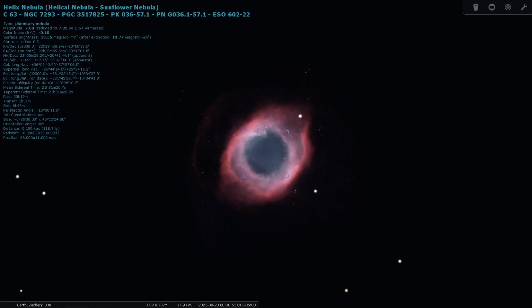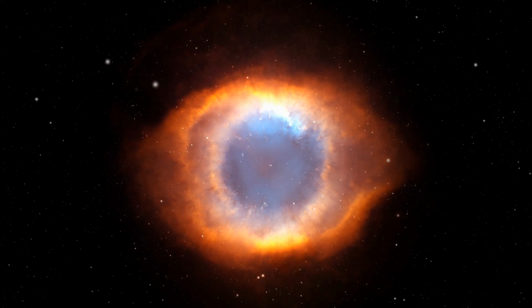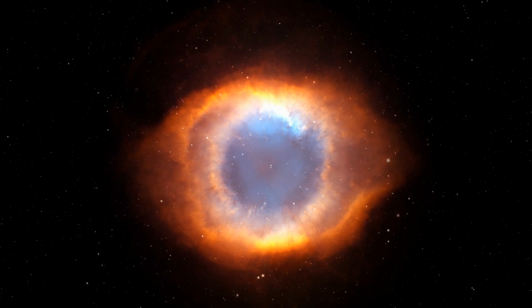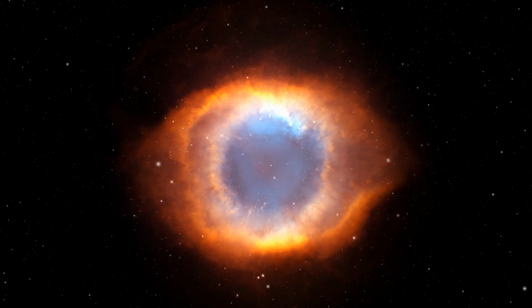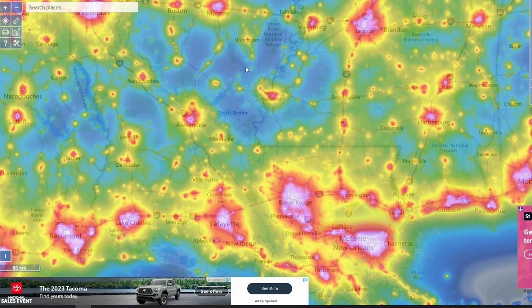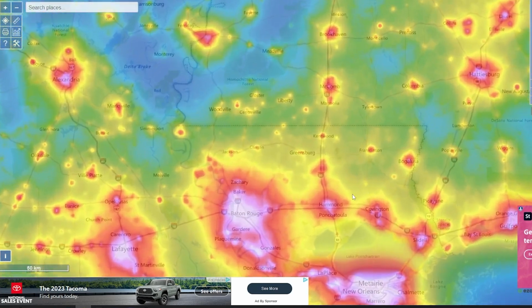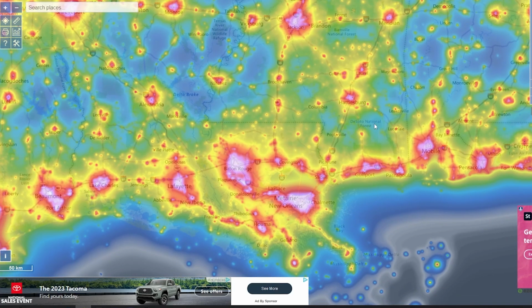Like the North American Nebula, this nebula is going to be hard to see, so you'll need some binoculars or a low-power telescope. If you have very good vision and you can find some location with no light pollution, you will be able to see this with the unaided eye. But around here in Baton Rouge, you won't be able to find a spot without some type of light pollution, so you'll have to find some dark spot, maybe somewhere in Mississippi. I don't know. You can look up the light pollution map for yourself to find the most unpolluted area.